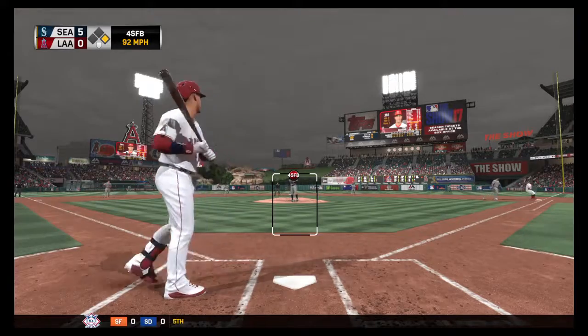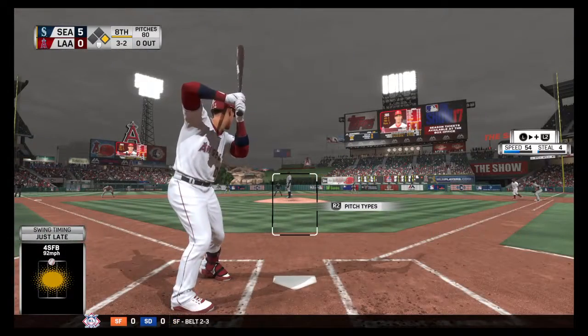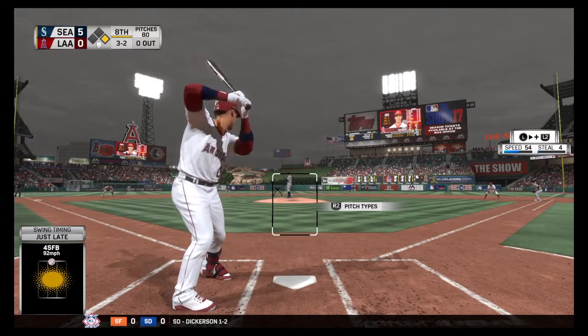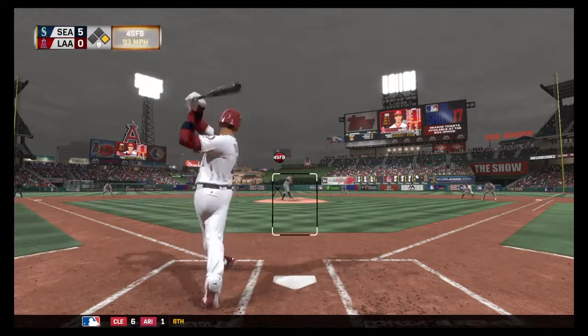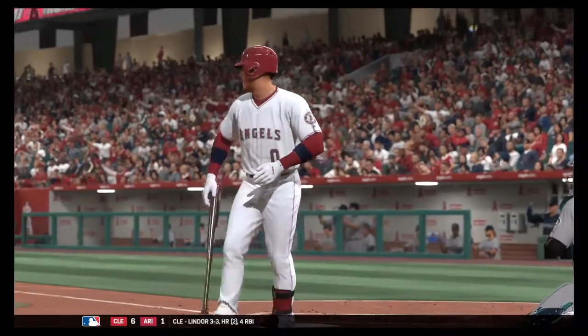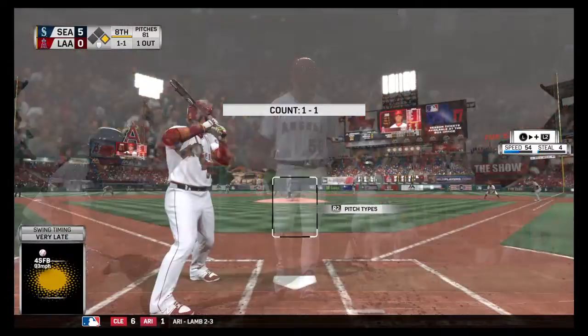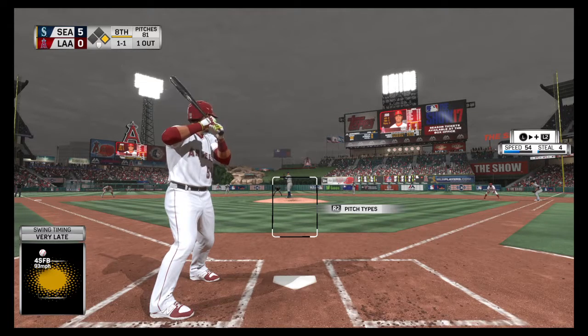Somehow he gets that one by him. 3-2 now. That swing had one purpose, and that was to put the ball over the wall. I guess he doesn't have much to lose with his team down this many at this point in the game. He's set. Here's the 3-2. Swung on and missed. He didn't even come close to contact on a ball way out of the zone. 1 out.